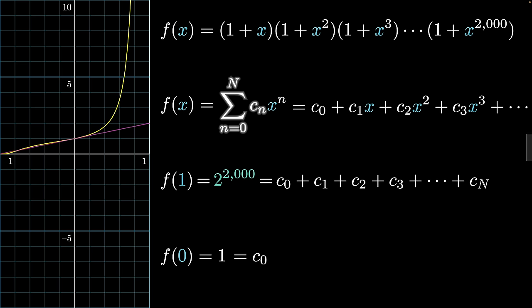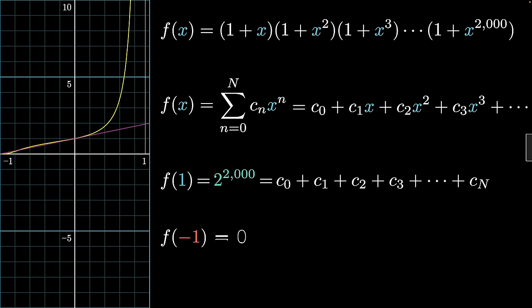However, I can give you a genuinely new fact if I ask you to evaluate this function at negative 1. Take a moment to think about what that means. If you plug in negative 1, again, we start with the thing we know, the factored expression up top. And here, all you need is to look at the first term. When you plug in x, the first parenthetical goes to 0, so the whole expression has to be 0. But what does that tell you when we apply it to the expanded expression, using all of the coefficients?